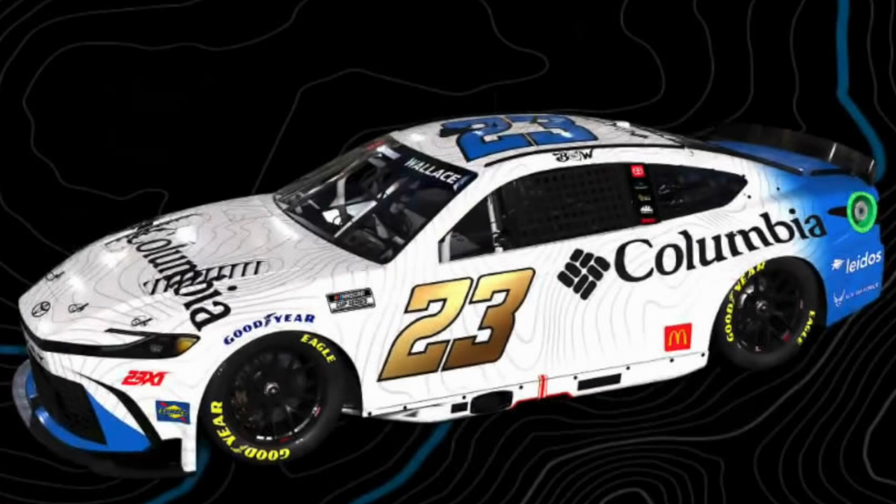Columbia always has paint schemes that are amazing for Bubba Wallace. Whether it was their gold car that they used, whether it's the blue and pink one, the black and blue one, they always look great. So you got the light blue at the back of the car, kind of slowly transitioning into the white. You got the gold numbers and you got the blue number on top. It's simple. It transitions well. I like it. The Columbia cars are always great. 8 out of 10. That was a quick paint scheme review, yes.